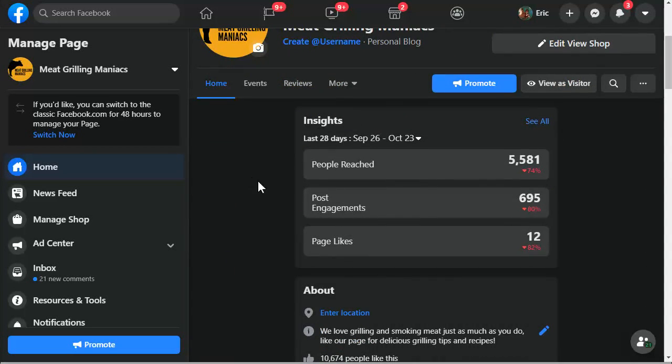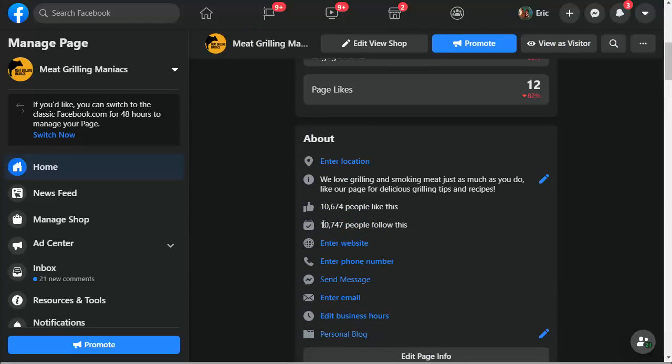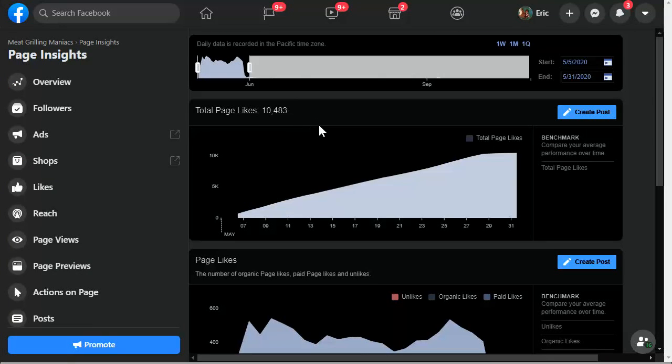So I grew the Facebook page from 0 to 10,000 followers, and let me go into the insights and show you this. At the back of the insights here, this is when I started. I started on May 4th, and it's not letting me go to May 4th, it's letting me go to May 5th. We had 699 page likes in the first couple days, and then it went up and up and up every single day until we hit 10,000 likes on May 28th, I guess.